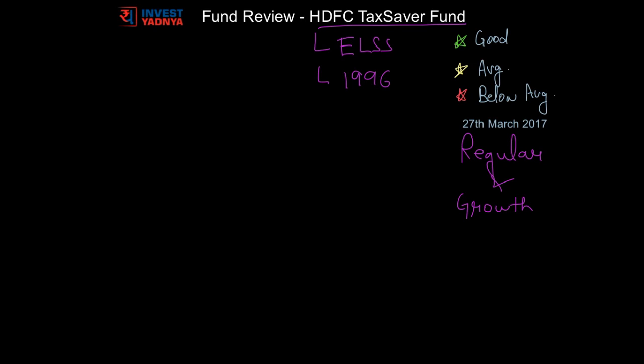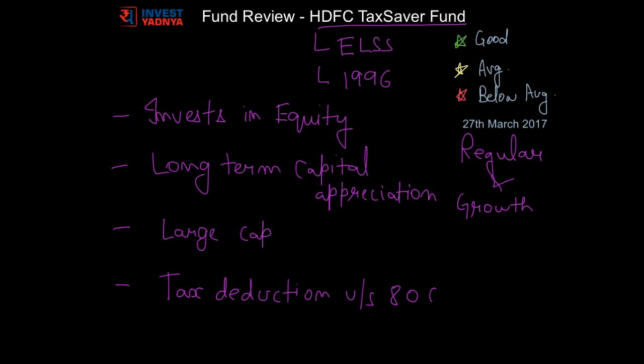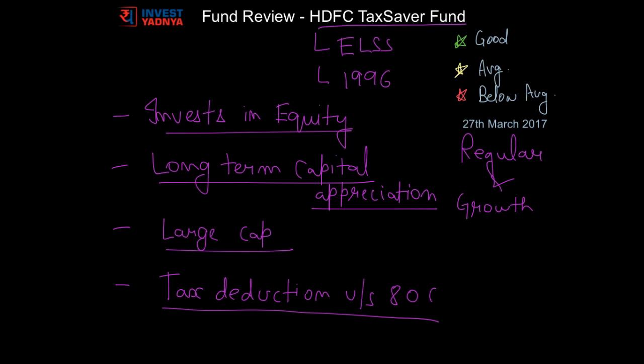Before going into the review, let's understand the fund's objectives. The fund invests primarily in equities and equity related instruments and is an ideal fund for long-term capital appreciation. It is a large cap oriented fund. It enables investors to avail tax deduction from total income as permitted under Section 80C of the Income Tax Act. Now let's start the detailed review on each parameter.